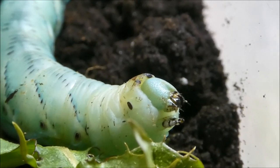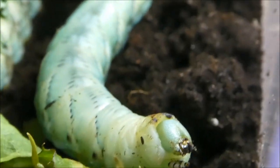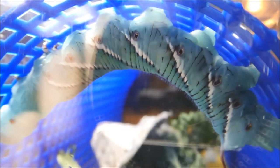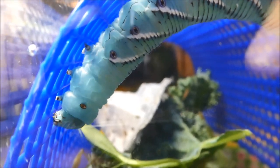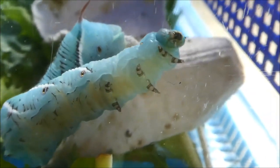Caterpillars also have 12 little eyes on their heads. You'd think with 12 eyes they'd be able to see very well, but they can really only tell the difference between light and dark. The small holes you see along the side of this caterpillar are called spiracles. They suck air in through these holes, which puts oxygen into their blood. That's how they breathe.